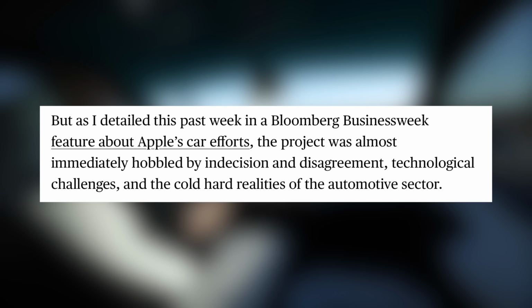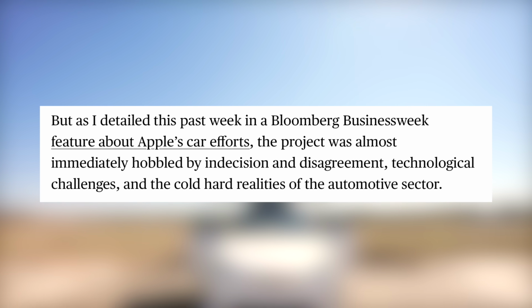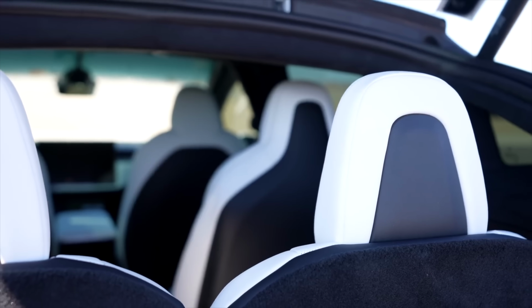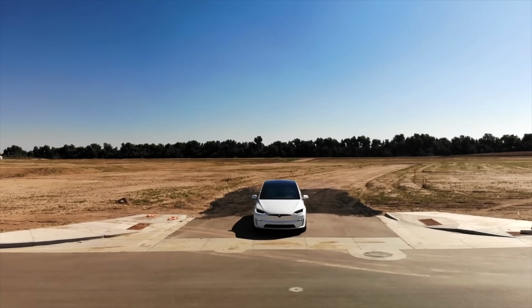Despite the head start that they had, indecision and challenges mired the project from the beginning, and they lost their opportunity to keep that head start. There have been a lot of guesses as to what an Apple Car might have looked like, but this report has given us some first major insights.